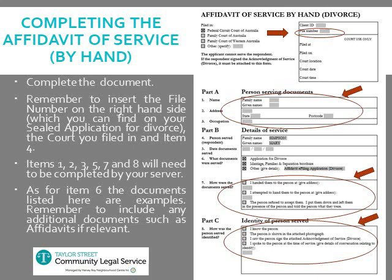Completing the affidavit of service by hand. This is a document you need to complete if you're going to have someone personally serve your former spouse. Okay, let's go through how you complete the document. Remember to insert the file number, and this can be taken from your application for divorce. Here, you need to select the box of the court in which you filed your application for divorce. Move down to item 4. You need to insert the person being served, that is the respondent. In this case, it's Mary Simpson.